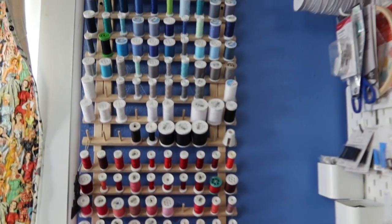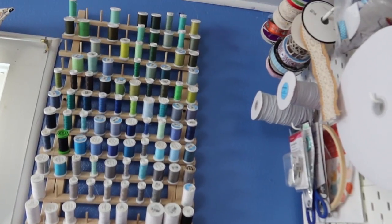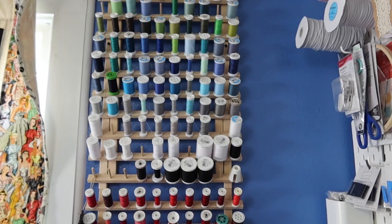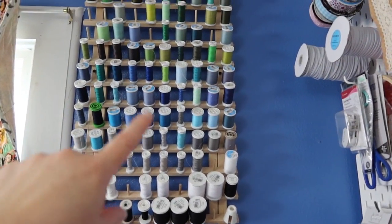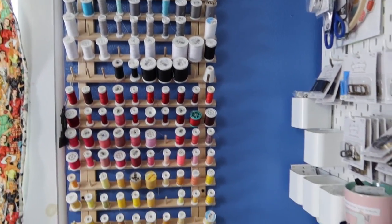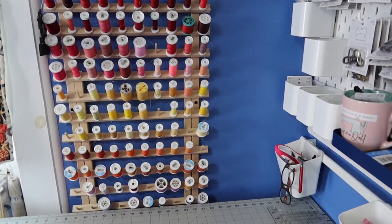Then I don't know if I've ever shown my thread situation, but I went ahead and got two of the really large spool holders, and then what I did was I just screwed them to the wall so that they're out of the way. They're not having to stand up on a dresser or something like that. But they're out of the way.